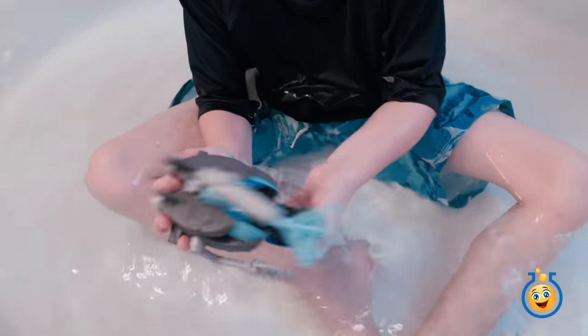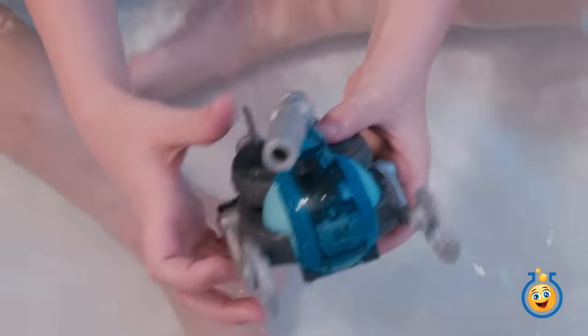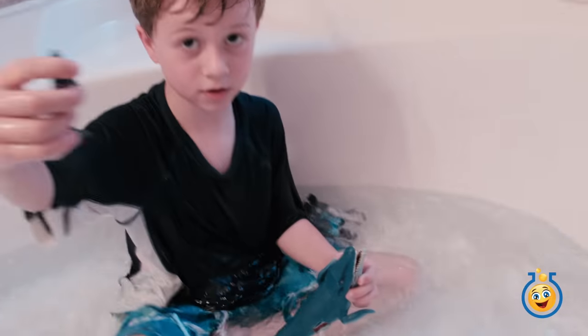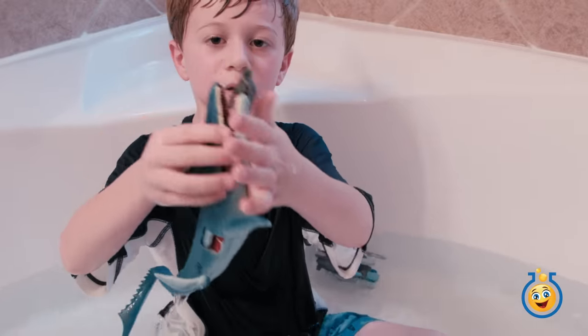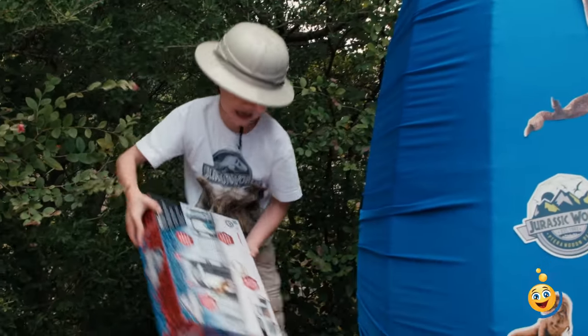Okay, so this can pop out, like the man can just pop out, and then this shoots. Oh, he hit the camera. Where's the Mosasaurus? Looks like he's floating upside down over here like a dead alligator. He's underwater. Uh-oh. Okay, LB, go get another toy! Yay! Whoa, it's the end!